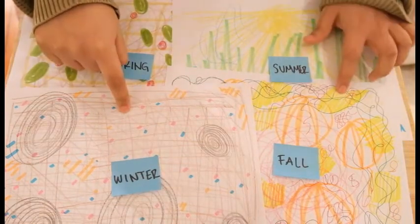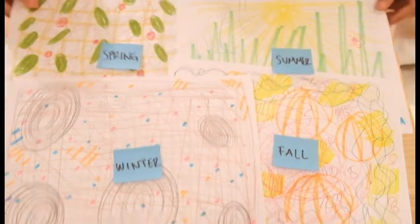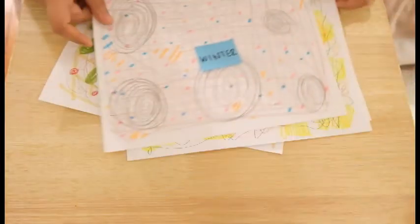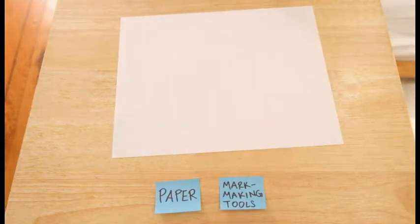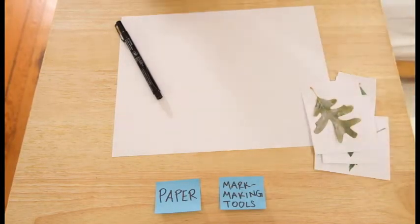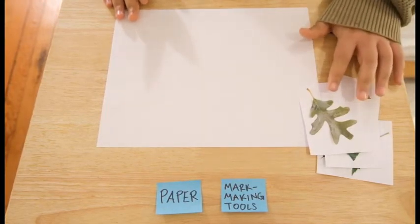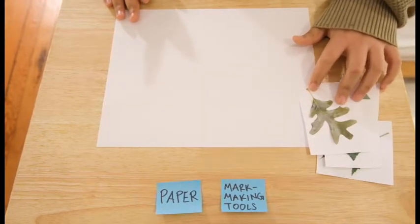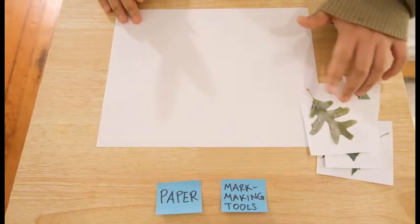One for each season. We're gonna transform this into something else, but before that, we need to practice how to draw leaves. Okay, so we're gonna need paper again, and our mark-making tools, because we're gonna practice how to draw the leaves that are around us. What's important here is that we simplify the form of the tree leaf. So not copying it, but drawing inspiration to make a more simple outline of the tree leaf.